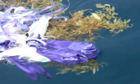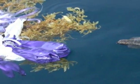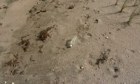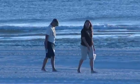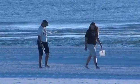Do not litter by throwing plastics overboard, as these plastics can be eaten by turtles. Periodic beach cleanups will not only help the look of your beach, but will help prevent plastics from washing back out to sea.